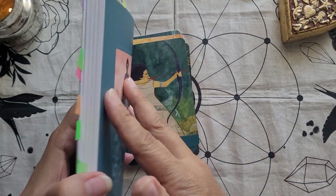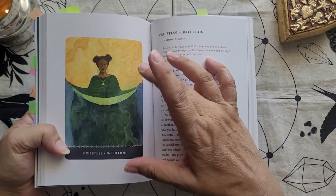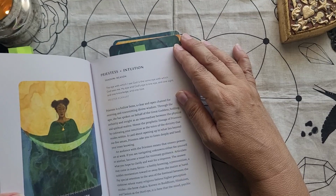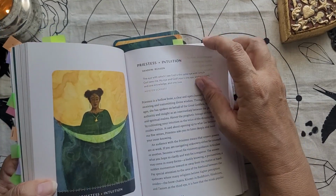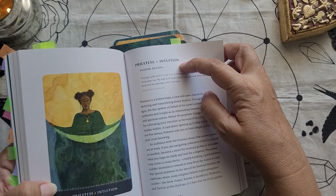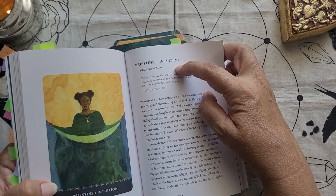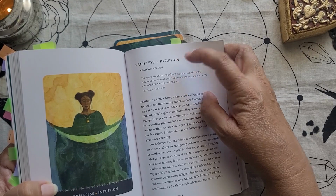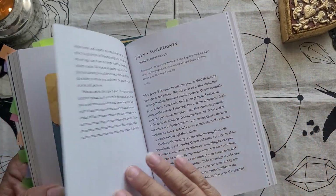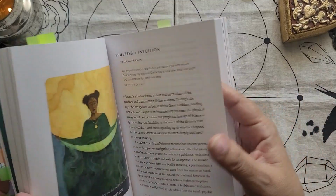So now, as I stated earlier, it's 202 pages, and each card comes with a full color illustration along with about a page and a half worth of description within the card. It has the title as well as a keyword on each and every card. It highlights the shadow of each card, and we'll get a little bit more into that. It comes with a poem, and then as I stated earlier, about a page and a half worth of information or message for each and every card.